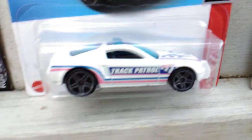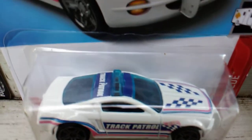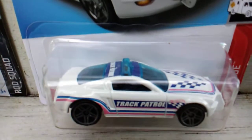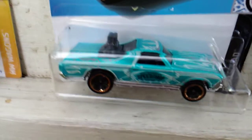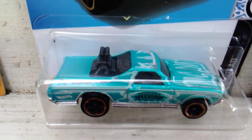And I've also found this Mustang. This was going to be for Alpha. He collects police cars, so this will be Alpha's little ride here. And up next, I found this El Camino. Only found one so far. I won't mind having another one, hopefully.